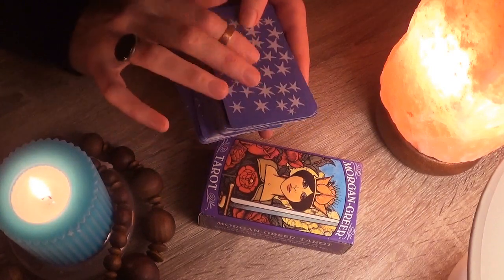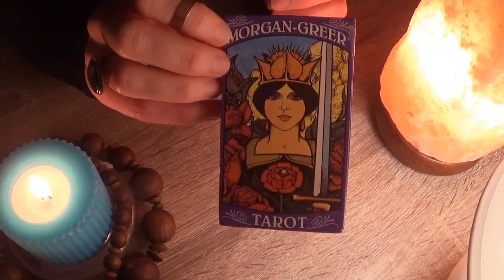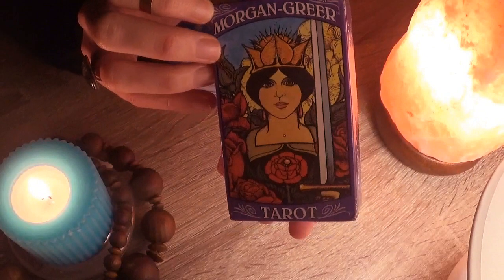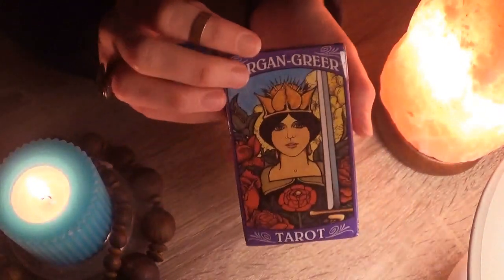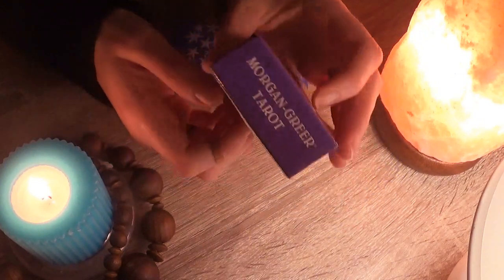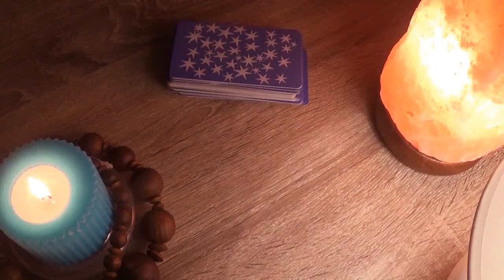For today's reading, I'm going to be using the Grier Tarot, illustrated by Grier. It's one of those classic tarot decks that I think every tarot reader should have in their collection, and I've been wanting to get it for a long time now. Finally, I was able to get my hands on it. It's a beautiful deck, a great deck, and really easy to read. So I would even recommend it for beginner tarot readers. We're going to be using this deck for your reading, Gina.